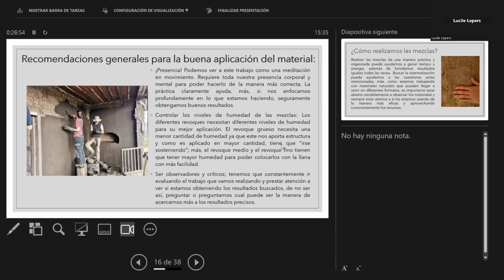Also, it's very important to take into account the level of humidity of each mix because, for example, for the first layer, we need a drier mix because it has to be a support. But for the second layer, it has to be much wetter because we are using this tool for leaving it flat. So we need more humidity to use that tool.